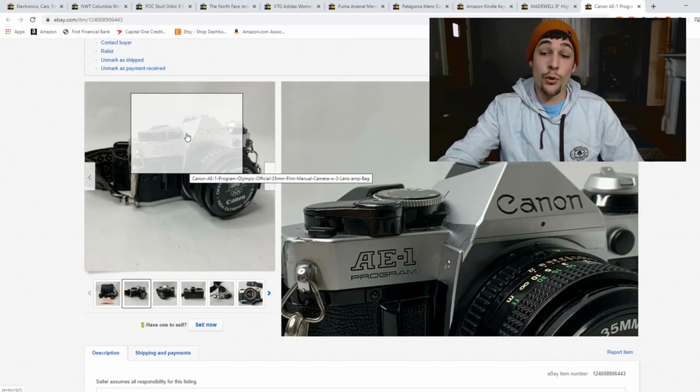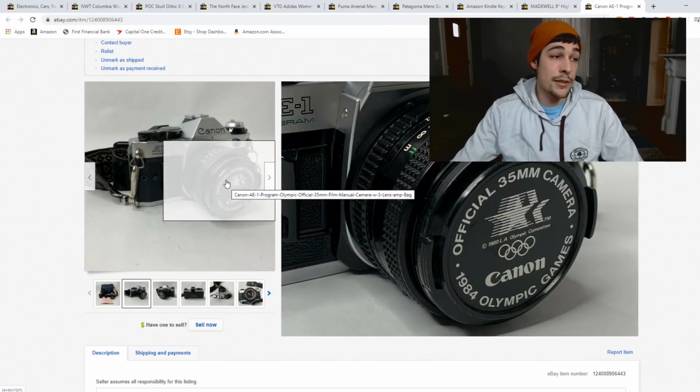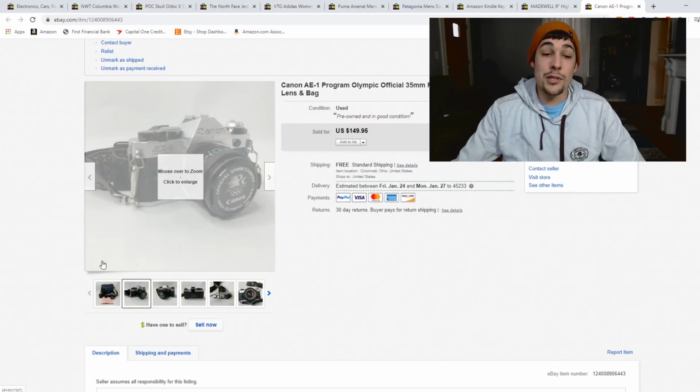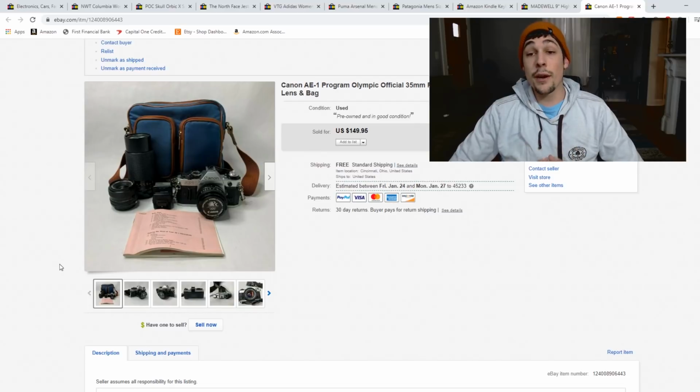This one was the program, so it wasn't the base model, so it sold for a little more. And it had this really cool Olympic cap on it. It said official 35mm camera of the 1984 Olympic Games. That cap alone on eBay was selling for like $20, so that's cool. But I sold this whole lot of the camera, 2 lenses, and a flash along with the camera bag in the background for the full price of $150. Like I said, I paid $20, so this was a great investment.